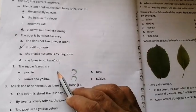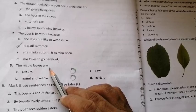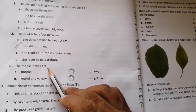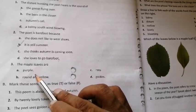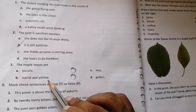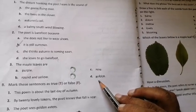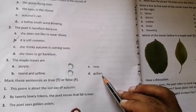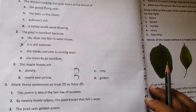Next. Third, the maple leaves are. You remember the maple leaves? कैसी थी वो? The maple leaves are A options purple, B round and yellow, C rosy and D golden. So your answer is, it's very easy, yes. The maple leaves are golden in color. So D is the answer.